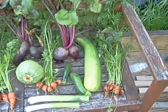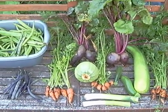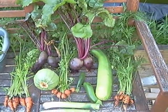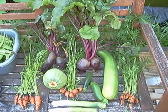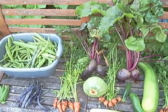But this is basically my first proper big harvest of the season. I've had little bits up to now. Apart from the potatoes, this is the most food I've taken off the allotment so far. And I'm only playing at it yet. I have not really got into growing things properly. I've got my rotations and my successions going. I'm just taking it as it comes. But I think that's pretty good.